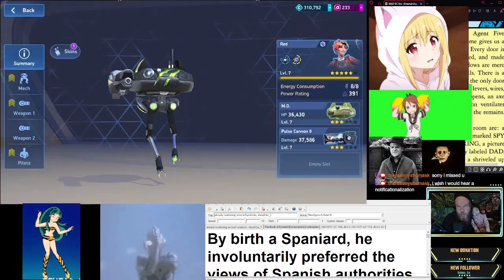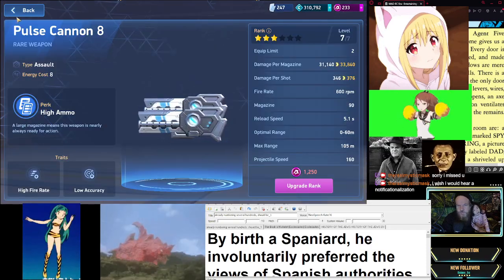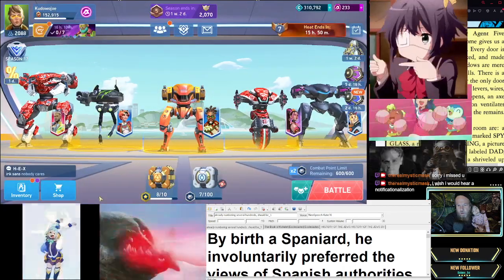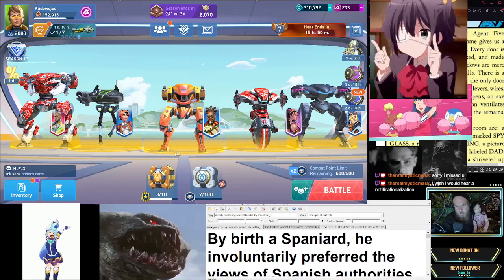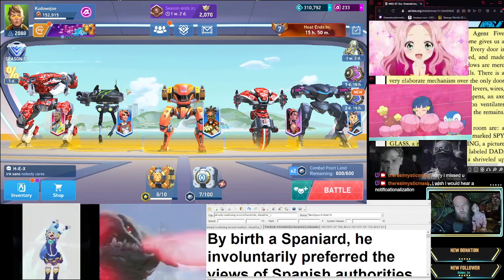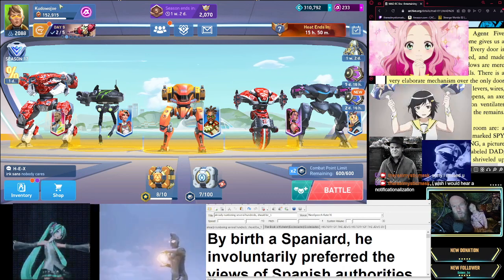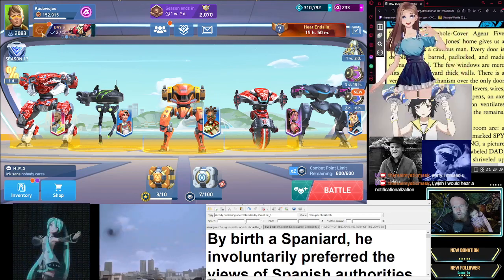Let's see. Is this a Pulse Cannon 6? No, it's a Pulse Cannon 8. I didn't know. No, I don't know one. See, this is the thing. I don't really fully understand the progress path and stuff, but I'm wondering, is it strategically better for me to get the whole array of available stuff and max it out?